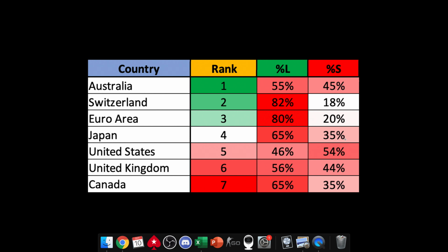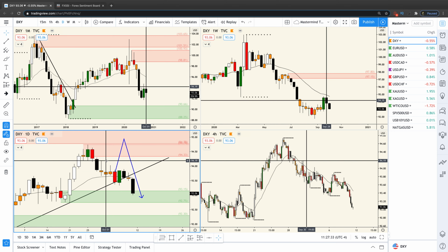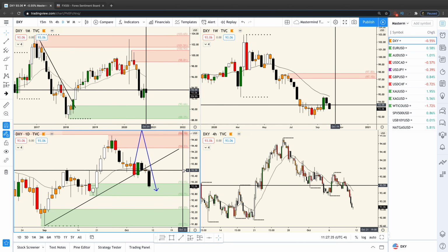I think they did reduce some short positions if you look at the COT reports. Yeah, they added some longs and added some shorts. So, based on what we've been seeing, the shortness on the US dollar, maybe it's just, and looking at the chart too, they're coming up to this monthly supply, so I think they're just taking profits off. I still am bearish on the US dollar.